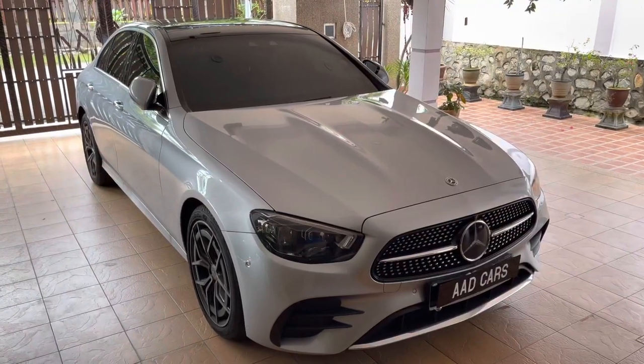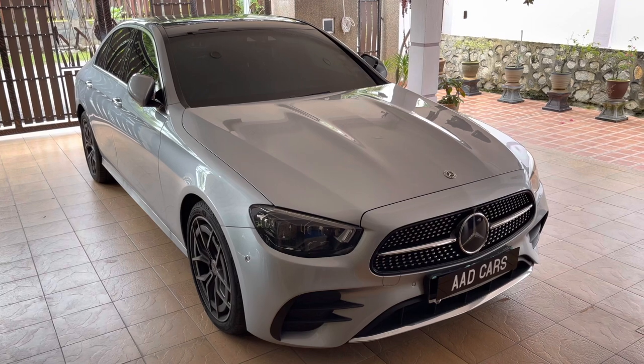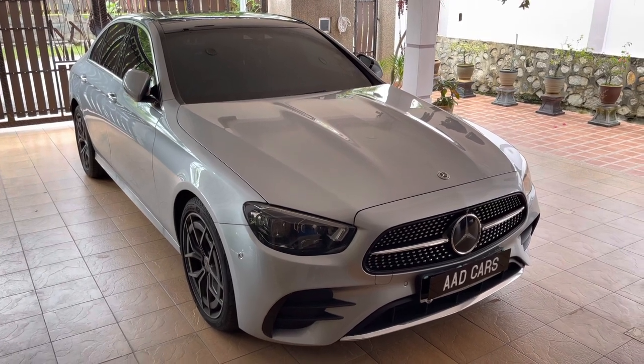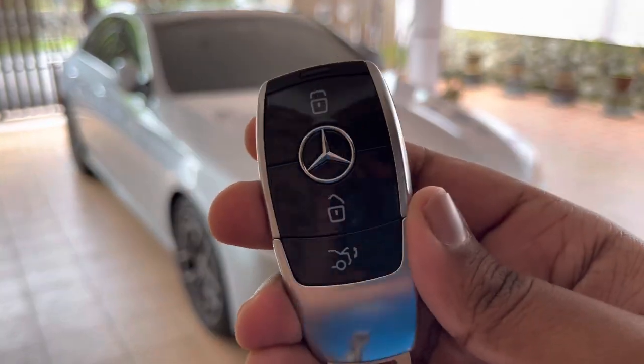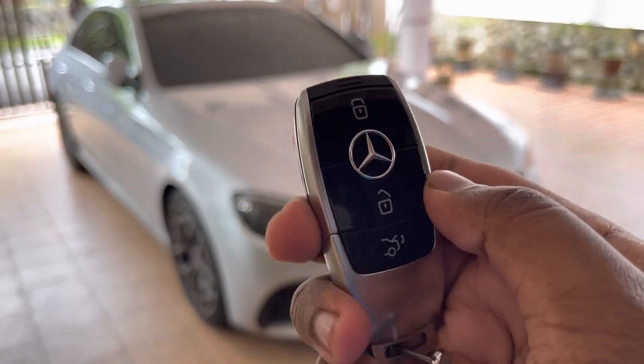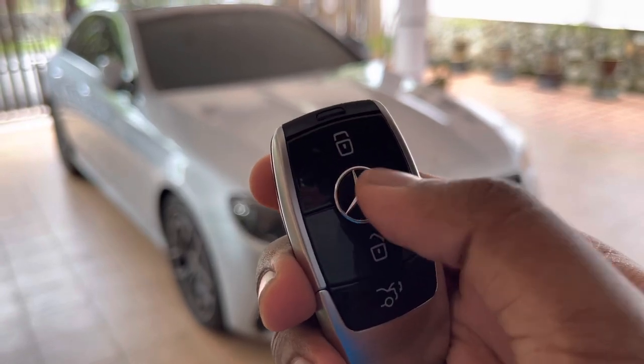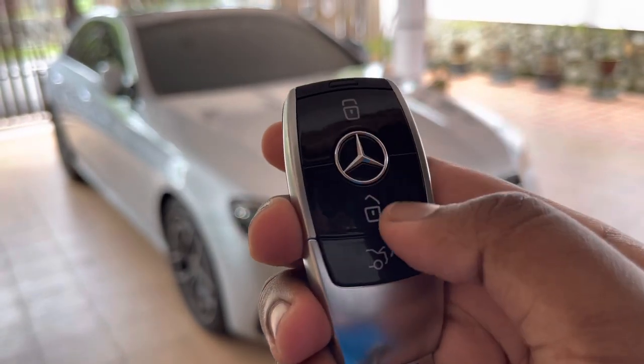So now let's go ahead and take a look at the interior of the stunning 2022 Mercedes-Benz E300 AMG line. But before that, here is the key fob of the E300 AMG line. Overall, I love this key fob design. It has your lock, unlock and trunk release, as well as your 3-pointed star icon right here. This part is finished in gloss black.